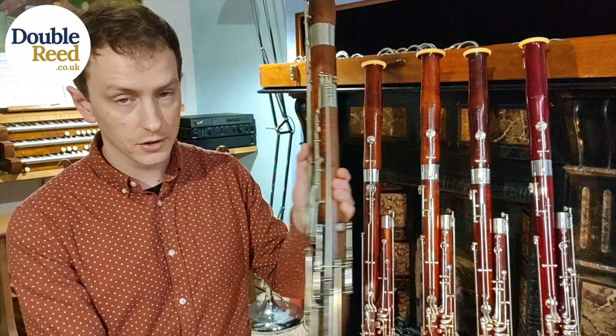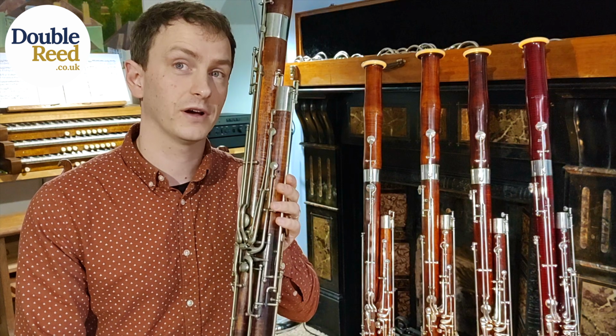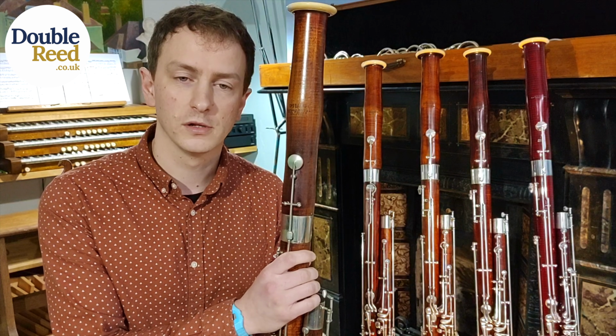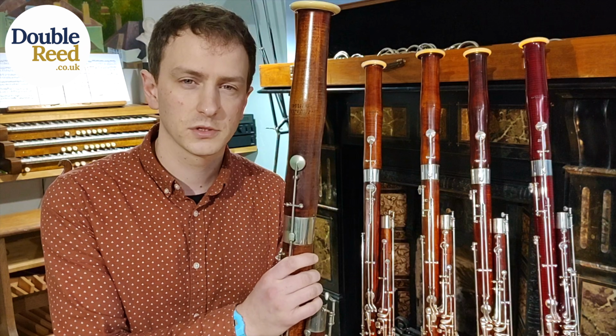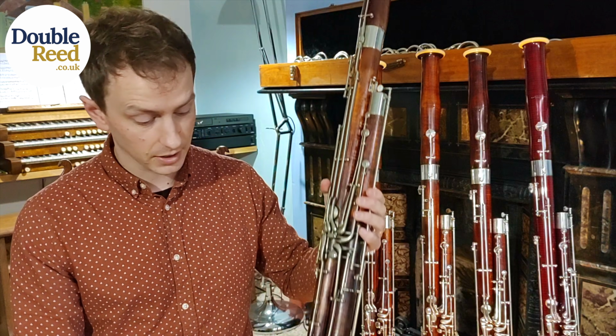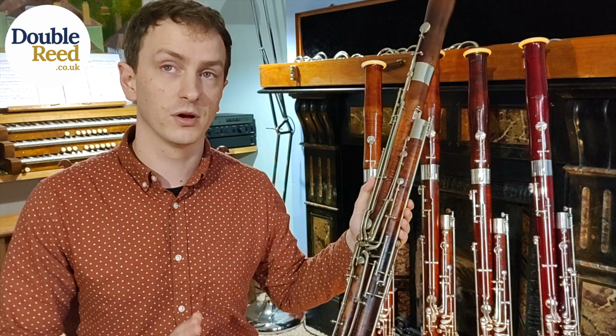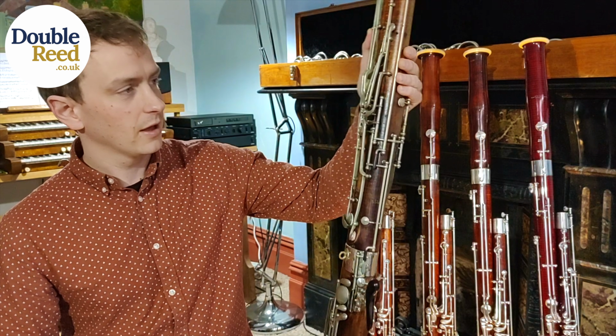This one, bit unusual. This is my own 5,000 series Heckel. It's a fantastic instrument. I knew it before I ever owned it. I sat next to my bassoon teacher and colleague in my octet for years playing on this bassoon, and I was in love with the sound. That golden, smooth Heckel sound. When my teacher retired, I just got the chance to buy it, and this is going to get fully restored in our workshops, so I'm putting my money where my mouth is.